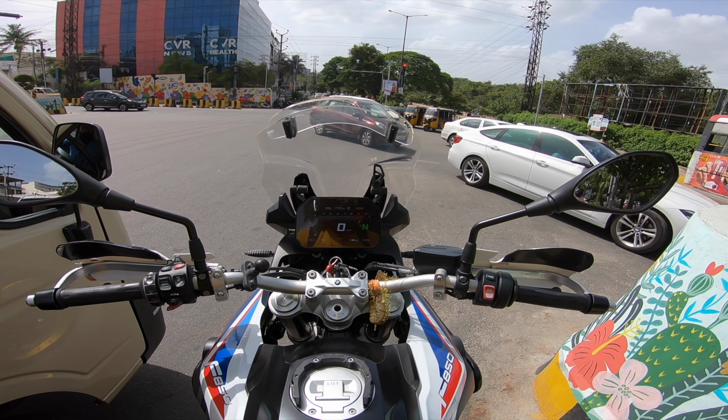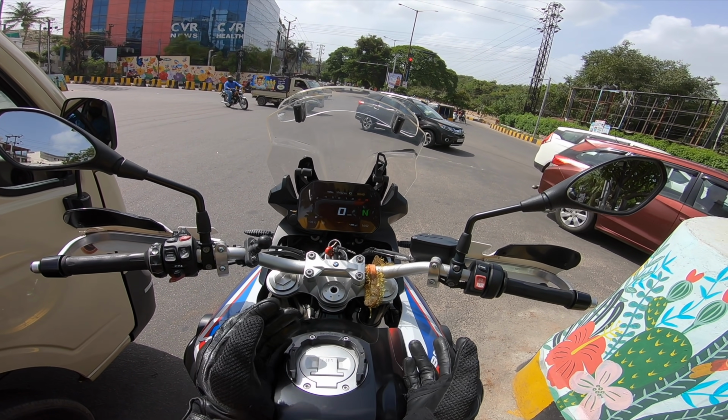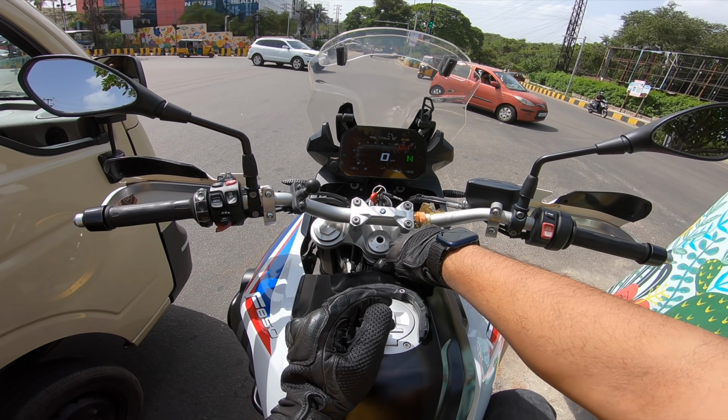But these are all tiny things here. When you're going, if you leave the handlebar and the bike is wobbling, that's when there is something wrong, either with your tire, forks or the handlebar, sometimes even the stem.